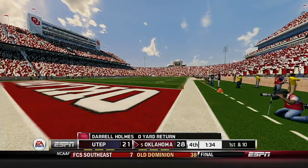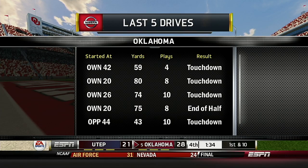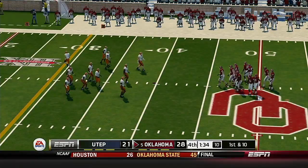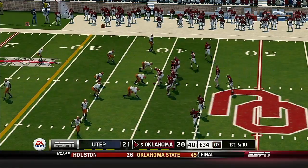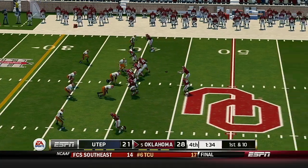Taken down by the kicker. The Sooners are on a roll right now, an absolute roll. 21 straight points, and the defense has no answer for it. This is a pretty crucial series right here. With things being so tight, your best players have to step it up on both sides of the ball. Just under two to go in the game.